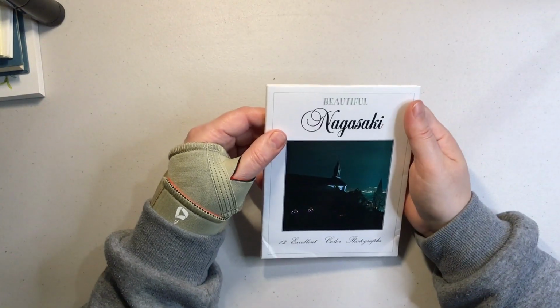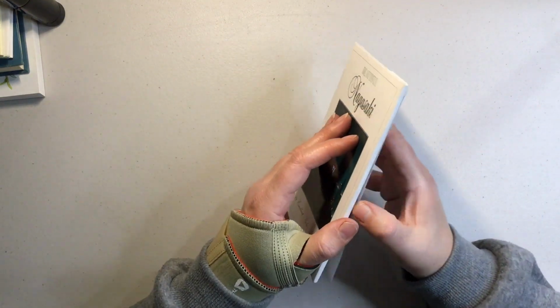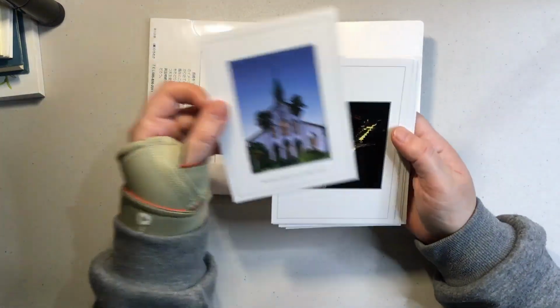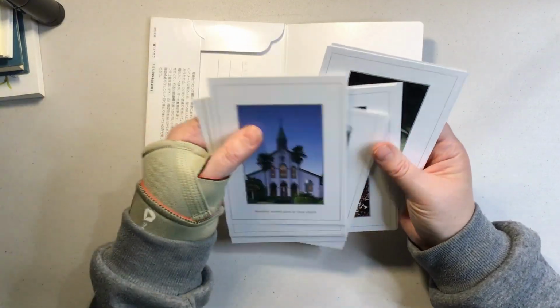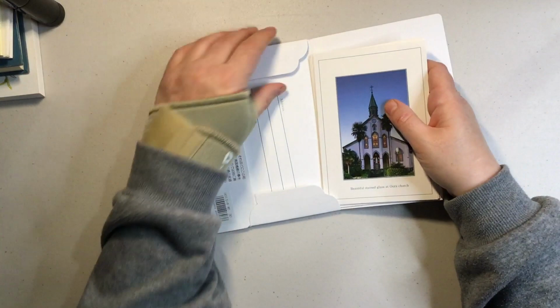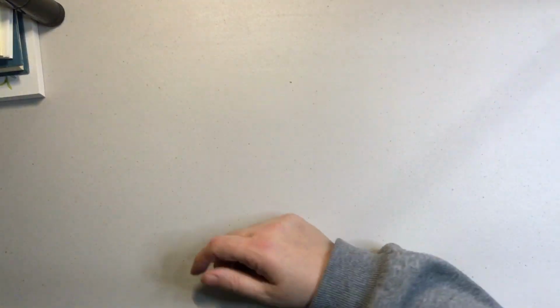This is beautiful Nagasaki, 12 excellent colour photographs. So these are postcards, very new, aren't they? But again, I don't like seeing these things end up in the rubbish bin, so I've got my postcard collection.